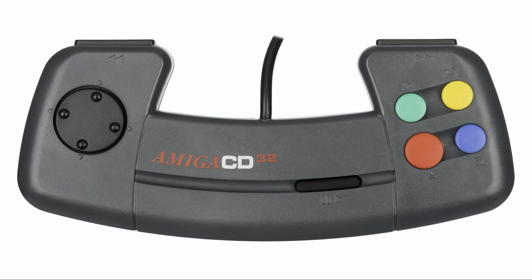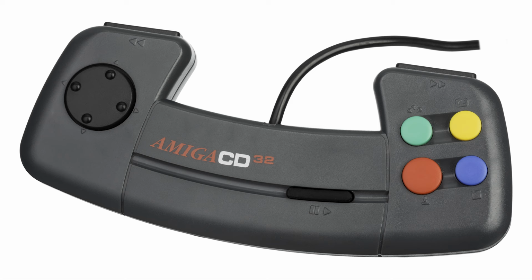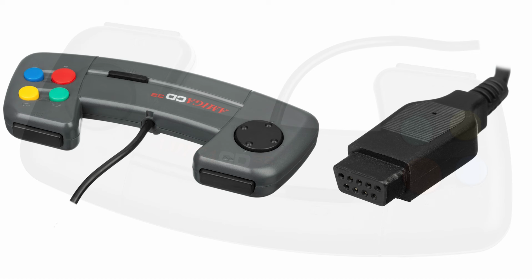One thing that sets the CD32 apart from its computer cousin is its distinctive controller. Featuring an unconventional boomerang shape, this controller was not only ergonomically unique, but also ahead of its time in design. Instead of the standard A, B, and C buttons, it introduced a four-button layout with colored buttons, red, blue, green, and yellow, adding a vibrant and interactive dimension to gaming.